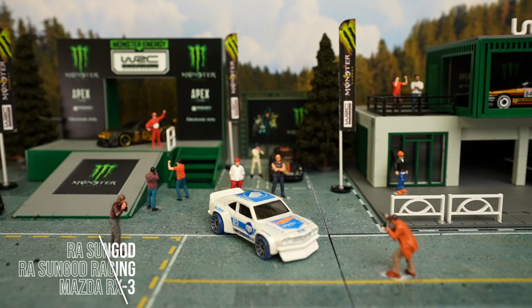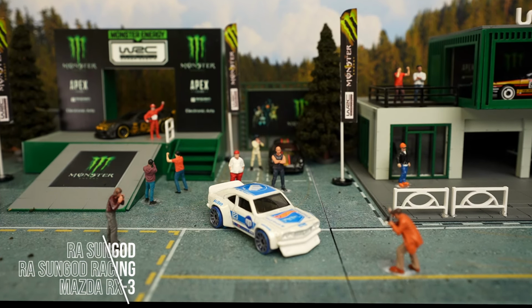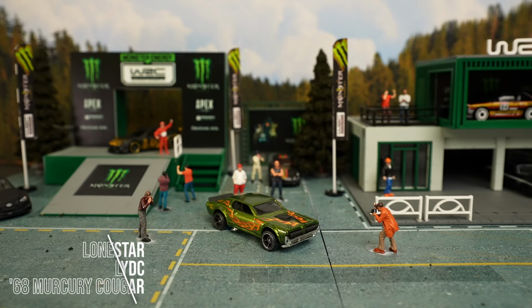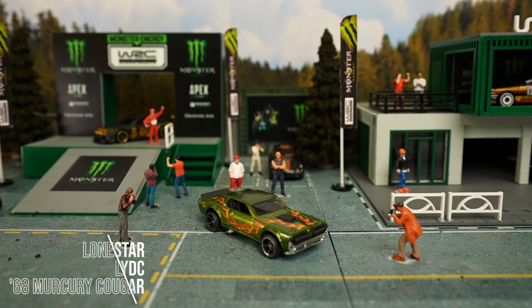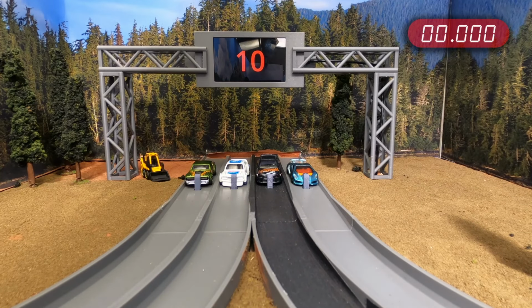Super Treasure Hunt. The only thing super about that car is his blue tires. Yes, Ned, thank you for stating the obvious. He does have blue tires. And last but not least, we have Lone Star driving for Live Young Diecast in that '68 Cougar. Ha! Cougar. I knew a few of those back in my prime. I'm assuming you're referring to the Mercury Cougar, not something else, correct? Yes, exactly. The Mercury Cougar. Exactly what I was talking about.